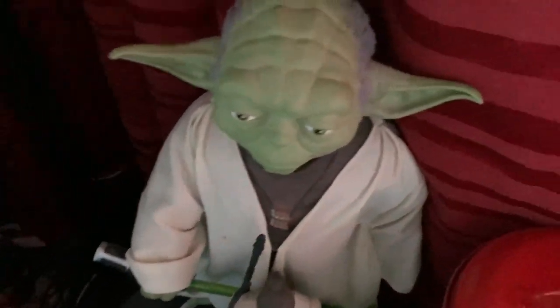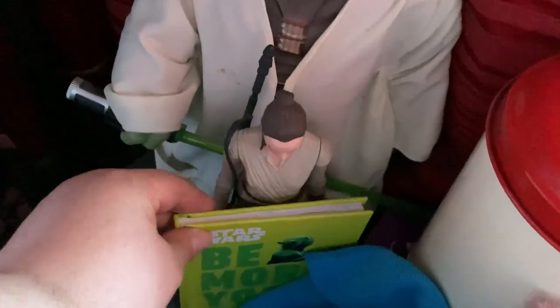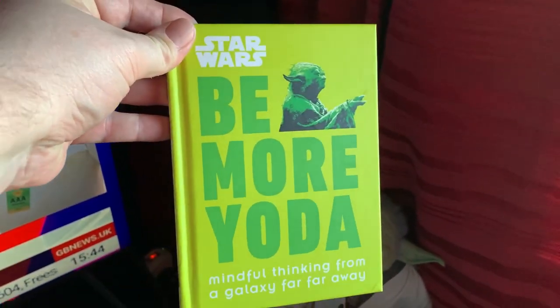What do I normally do now? Oh, yeah. It's him, isn't it? It's Be More Yoda. Okay, so we're here with Be More Yoda, and can you believe it? It's actually the last page of the book. How long has it taken us to go through Be More Yoda? Probably about 5 years. But don't worry, don't fret, people. I've got another couple of books. I think we've got Be More Vader, Be More Leia, Be More Wampa, or something like that. I know we've got about 3 or 4 other books, so we'll start on another one.